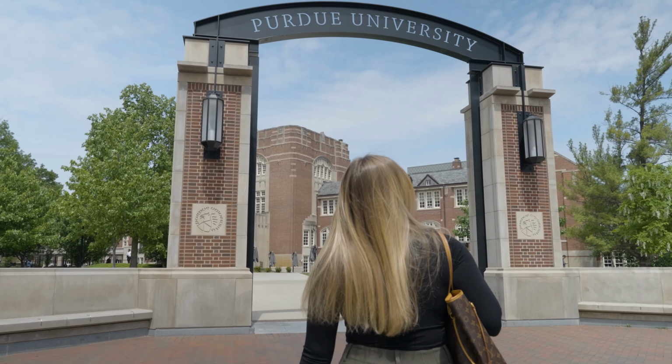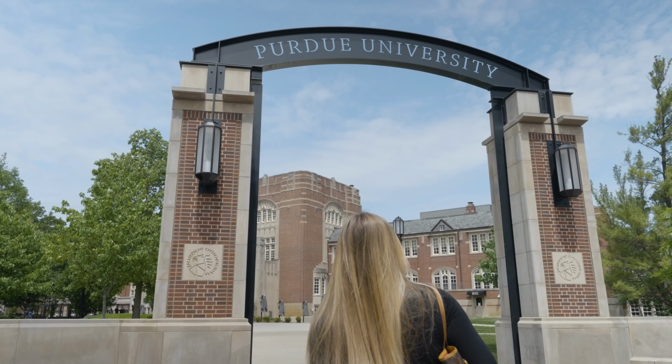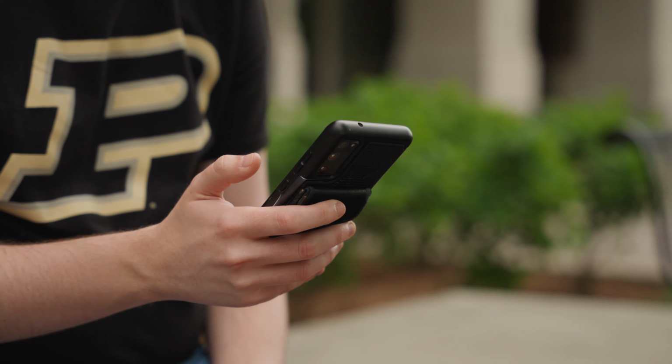One of the things that I identified when I first joined Purdue University was that we were providing a less than stellar experience for our students. So we knew we had to do something very significant. So we worked with Presidio to develop a new solution and implement it in record time.